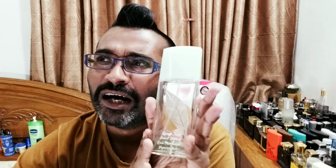So my first fragrance from this house was Elizabeth Arden, the original green tea. I gave it so much love. I love it as much as I love Mont Blanc Starwalker, Gucci Pour Homme 2, Bulgari Pour Homme. You name any tea-based fragrances, this is right up there with those. And for a very, very small price range.